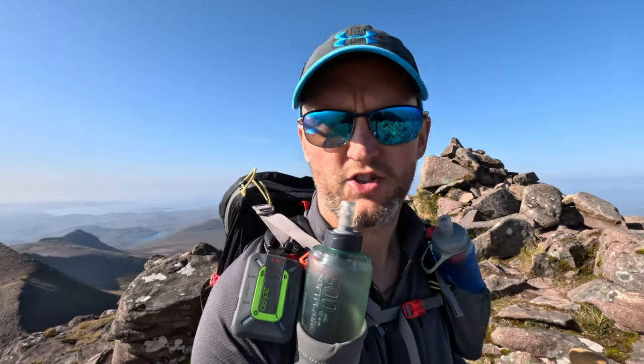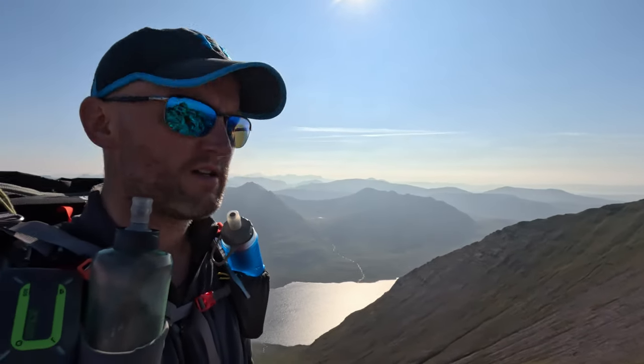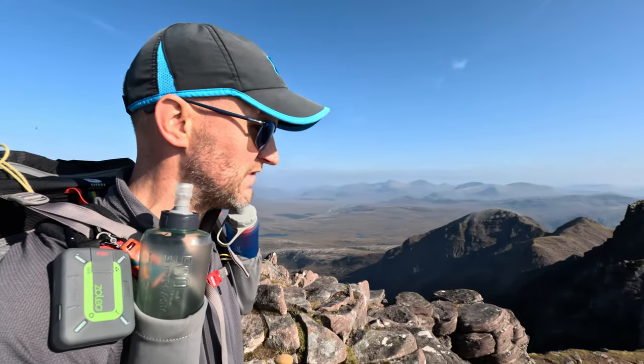Well, we need to think about bailing, finding somewhere to pitch. Problem is, we don't have enough water with us, so we're going to have to try and drop down somewhere, pick up some aqua, so we can cook up meals tonight. And it means we can't go and have a little play on the ridge and Lord Berkeley's Seat either. So I'll have to wait for another day.